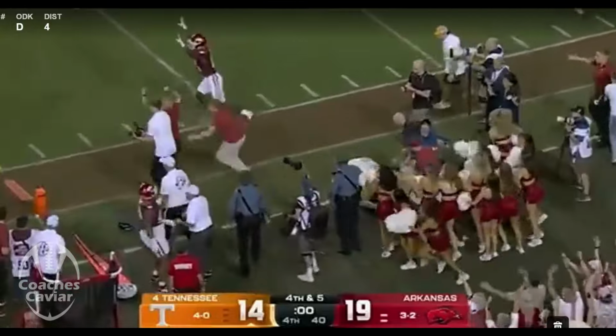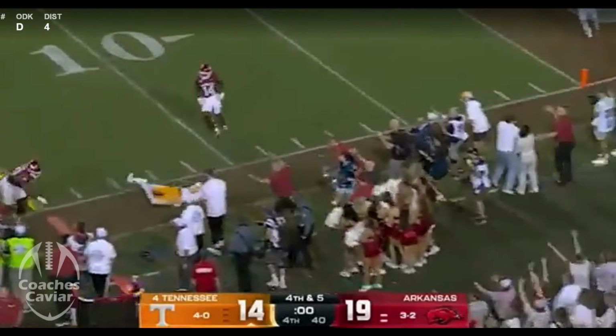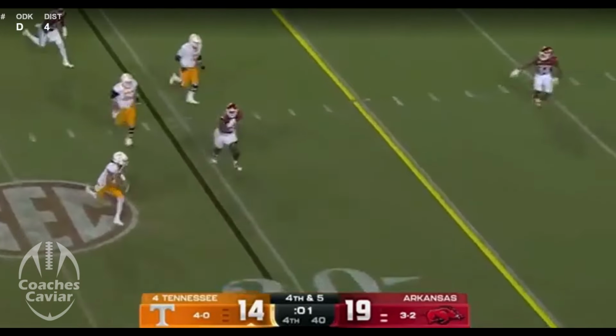I mean, they've played pretty well. Should have beat Oklahoma State, obviously. And then that A&M game was a close one. Could have gone either way. But huge win against a top 5 team in Fayetteville for the Arkansas Razorbacks.